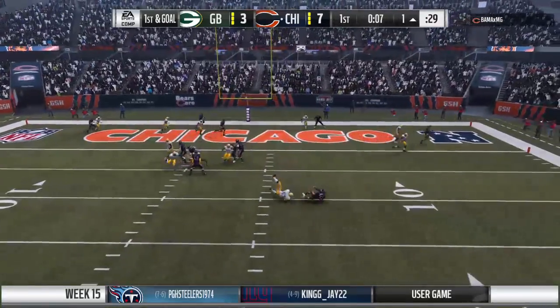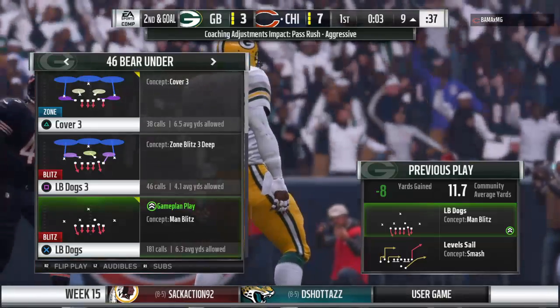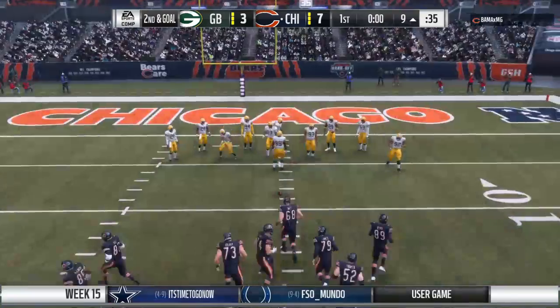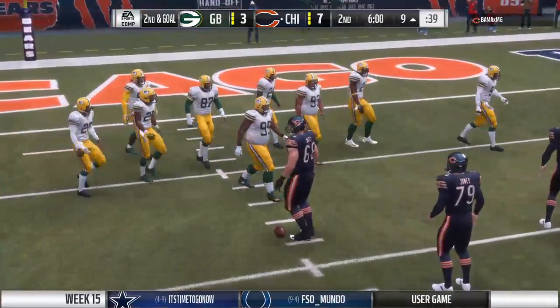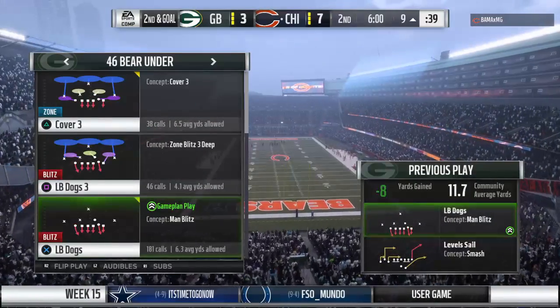Now they'll switch it up here and look to throw. Under pressure, down he goes. Sacked at the 10. Well, surprise, surprise. 1st and goal at the 1. No quarterback sneak. No running play. They decided to throw for it, but the pressure got to them quickly.